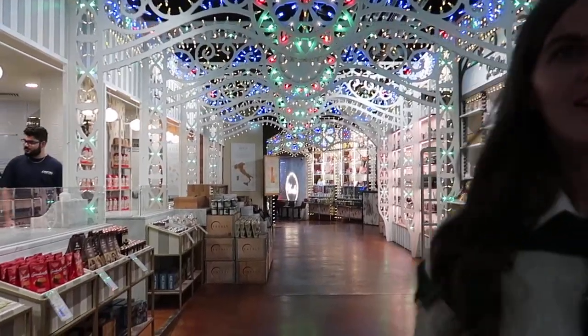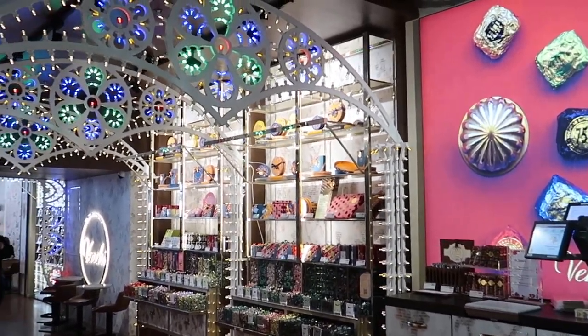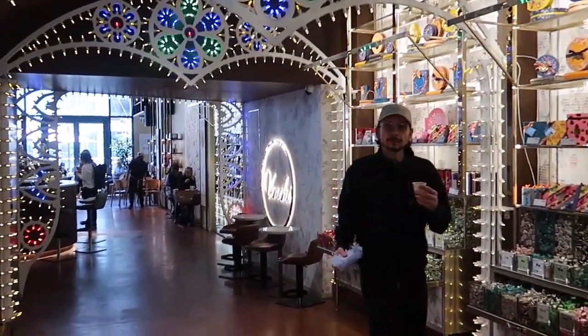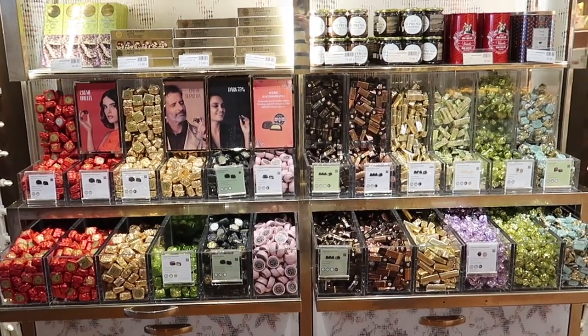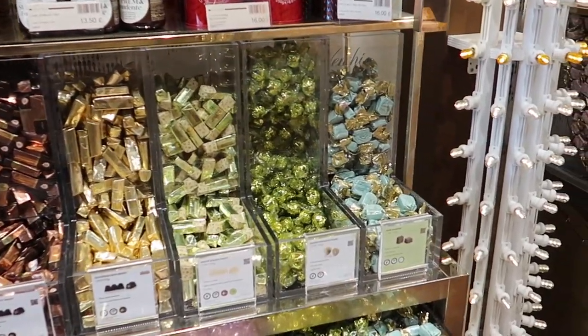So basically it's roads of sweets. This is a very dangerous territory, you guys. Look at all the sweets and candies. What is this? Bocconcini. No. These are Venky candies. You probably know they have lots of Venky stores in London.